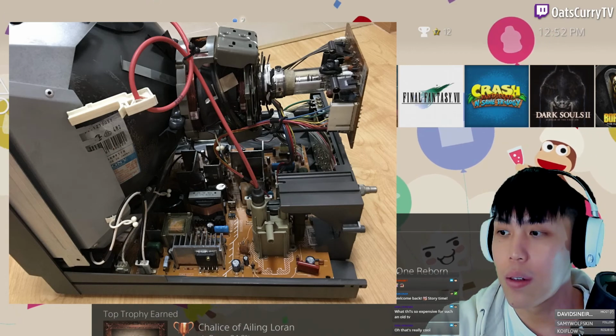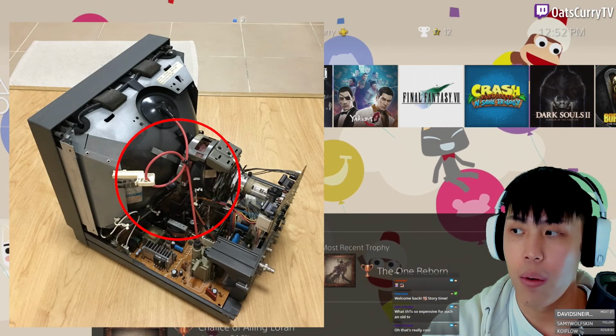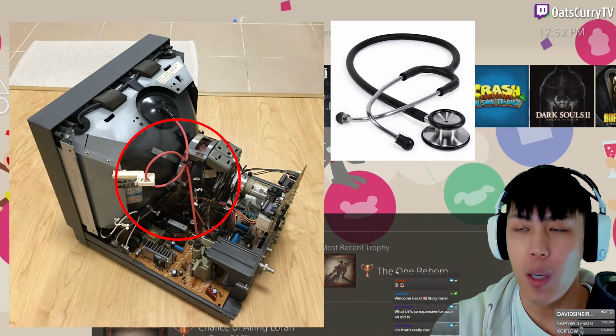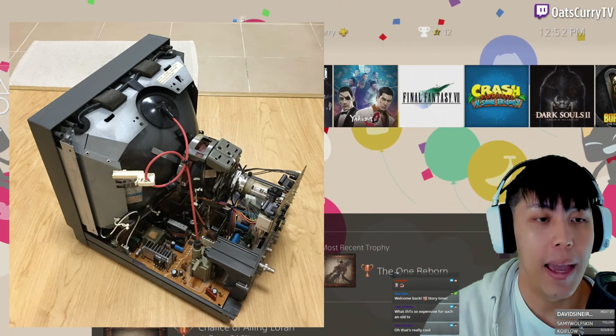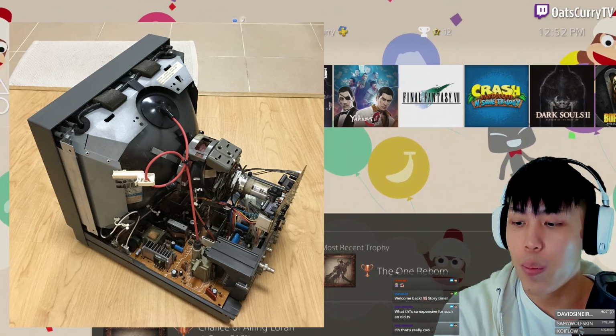I really appreciate this. I was cleaning this red wire over here. You guys can see this red wire running down the TV. At the end of it, it looks like a doctor's stethoscope, you know, the ones he puts on your chest to hear your heartbeat. I used one of these alcohol swabs to clean the wire. I wanted everything spick and span. So every single wire, every single component has to be cleaned with isopropyl alcohol.